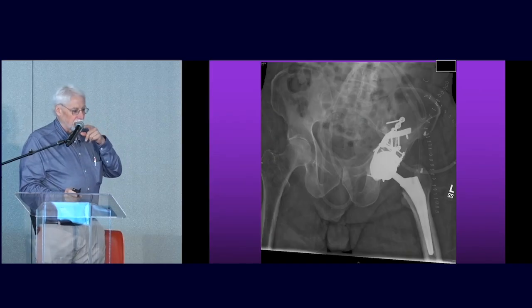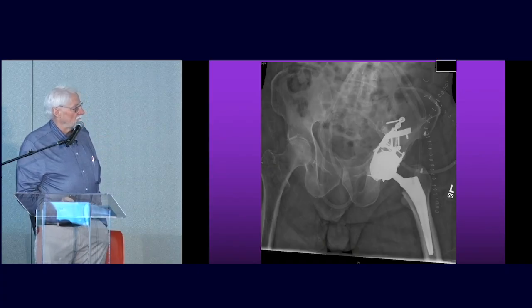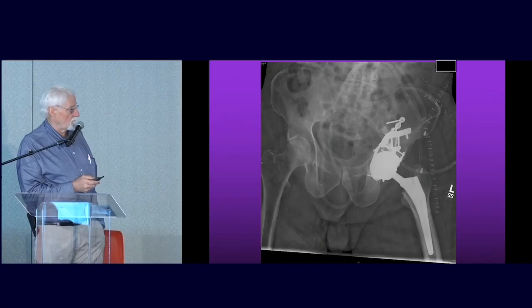So if you go, well, you've got the crossing staples here. So you wouldn't go back to the original fixation, if you will. Okay.